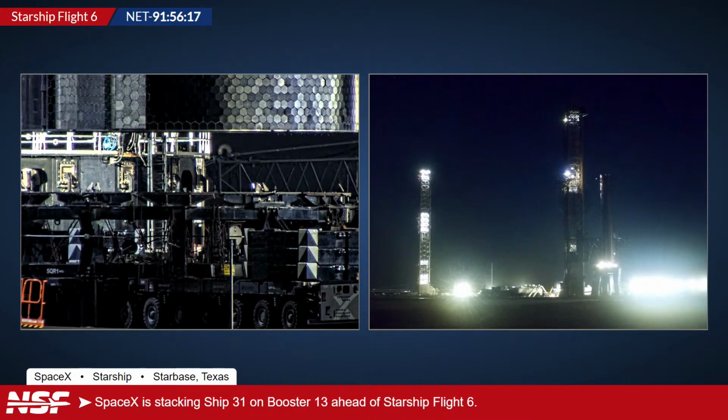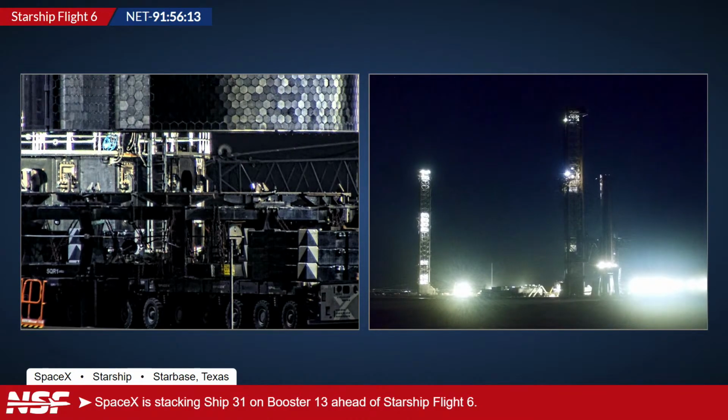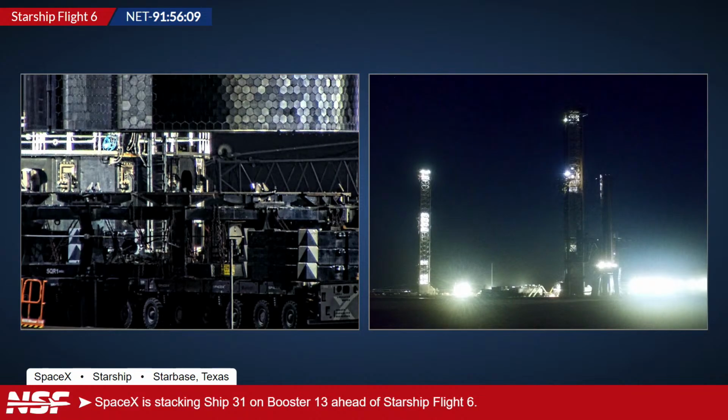Fantastic. I can't wait. Man, I was nervous for Flight 5 because, first catch and all that. For Flight 6, I'm going into this and I'm just like, let's party. Let's go. Let's send some stuff into space. It's not the first one. It's not the last one. It's not any kind of crazy milestone necessarily launch-wise. So yeah, let's send this thing. Let's stack it. Let's launch it and watch another booster come back.